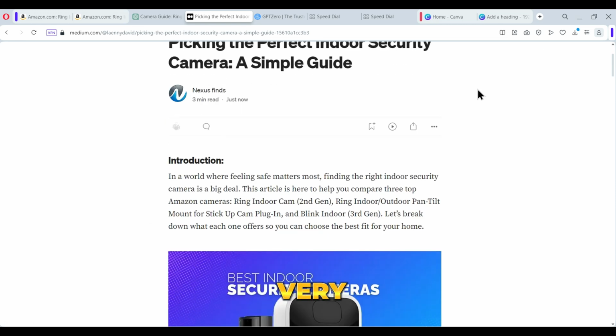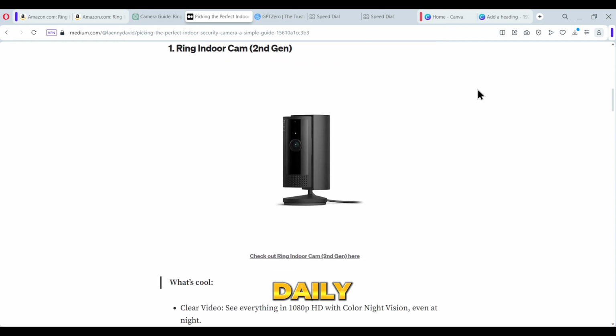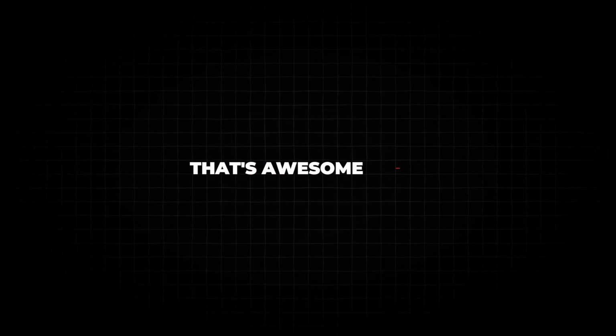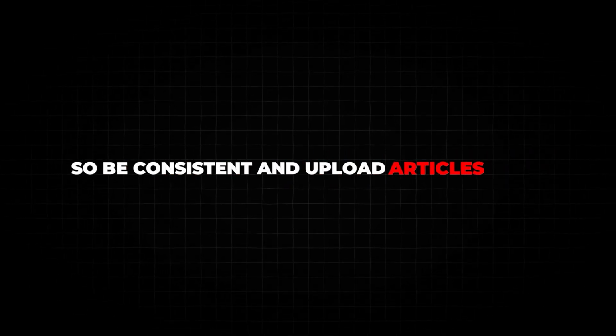This method is very effective and easy to do. If you publish articles daily, you will get more traffic and sales. The best part is, if you write a good article, your blog post will rank on Google. That's awesome, right? People will come and buy the products from your comparison articles. So be consistent and upload articles daily.